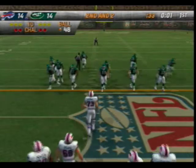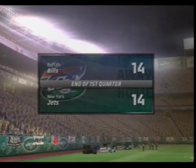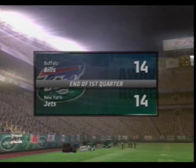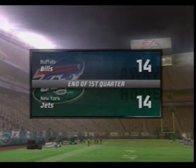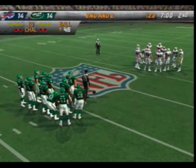Second and two. Ball on the 48-yard line. At the end of the first quarter, we're all even. New York, 14. Buffalo, 14. And we're ready to start the second quarter.